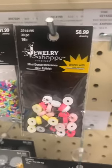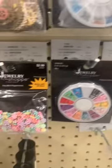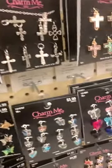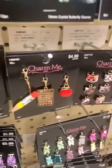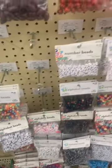Oh my gosh. Look at the mini donuts. They're starting to get more like popular stuff. I also get these charms. Like when I want to put piercings on my nails, I add these charms on the end. That's so cute for a teacher. These beads are really cute.